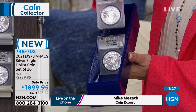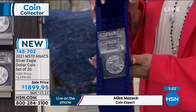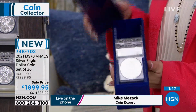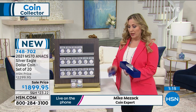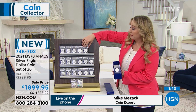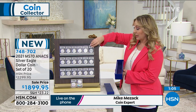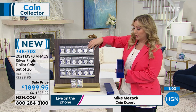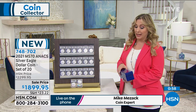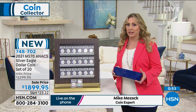I have no other 2021 Mint State 70, Type 1 Mint State American Silver Eagles that are this price, that are $95 a coin is ultimately what it comes down to. Yeah, I'm showing the box that is included for you to keep your coins. And it is a sale price today, by the way, because online this was $2,299.95 for this show.